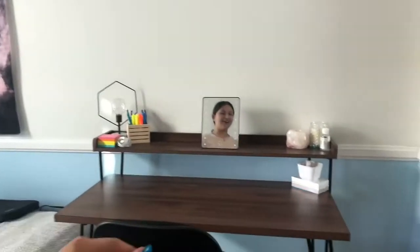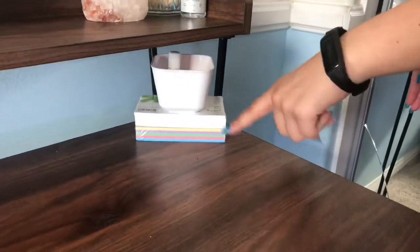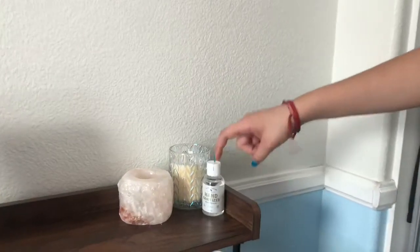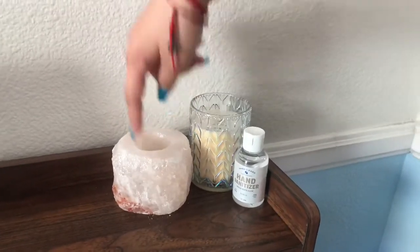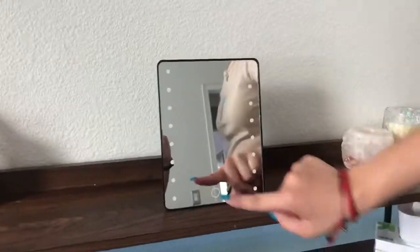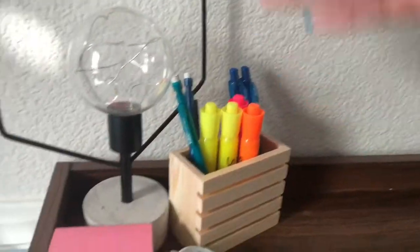You come over here, and you see the little index cards, how I put them like that, and then I put my erasers and whiteout in here. And then I have my hand sanitizer, my candle, then my rock. And over here, I have my beauty light or mirror, and it turns on. You can see my sister. And then over here, I have my pencils, my pens, and highlighters, my light that still needs batteries, my charger and my sticky notes.